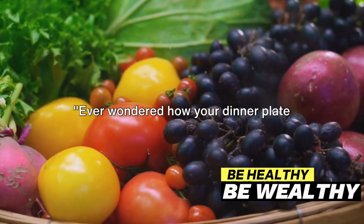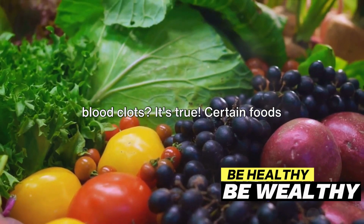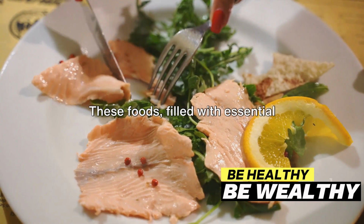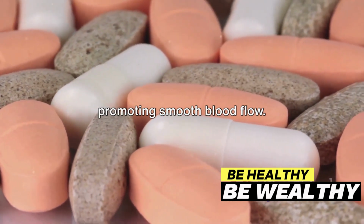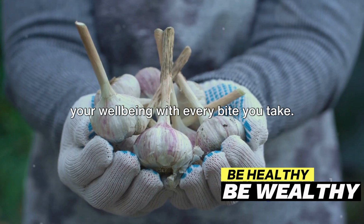Ever wondered how your dinner plate could be your next line of defense against blood clots? It's true. Certain foods possess an incredible power. They can act as natural blood thinners, helping prevent clot formation. These foods, filled with essential nutrients, work in harmony with your body, promoting smooth blood flow. They are your silent guardians, ensuring your well-being with every bite you take.